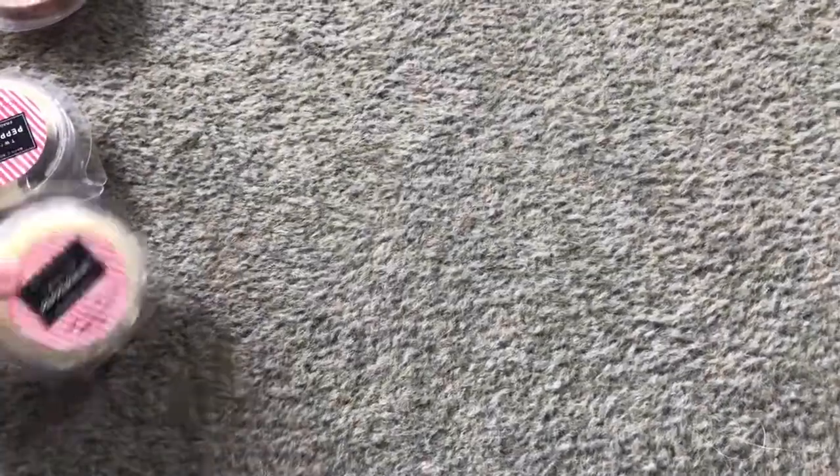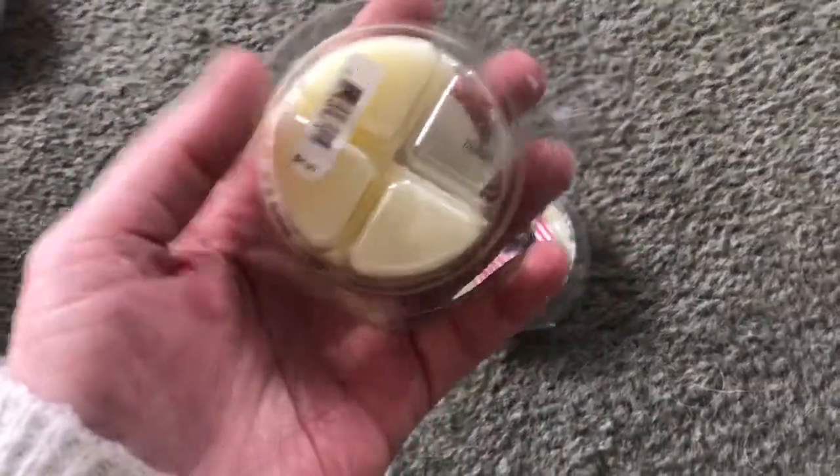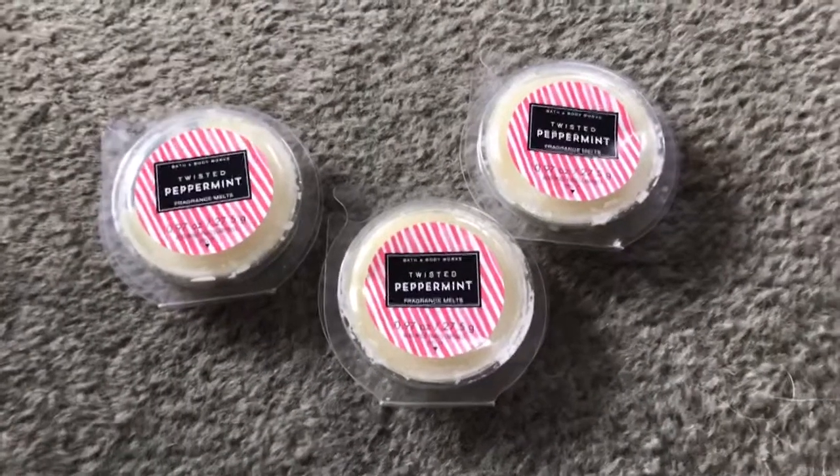Go on to the little melts first, because these are all kind of falling down. So I've got a number of these. You can see I've used one of those. How many of these did I get? 3, I think. 3 of the Twisted Peppermint.